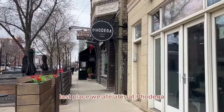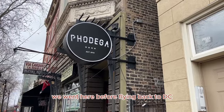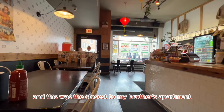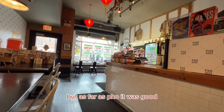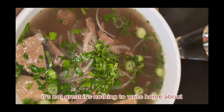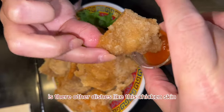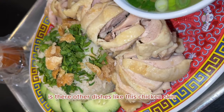Last place we ate at is Bottega. We went here before flying back to DC because we were craving pho, and this was the closest to my brother's apartment on the way to the airport. But as far as pho, it was good. It's not great. It's nothing to write home about, but what's really good in this restaurant is their other dishes, like this chicken skin, their chicken rice.